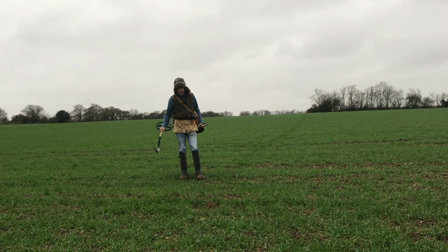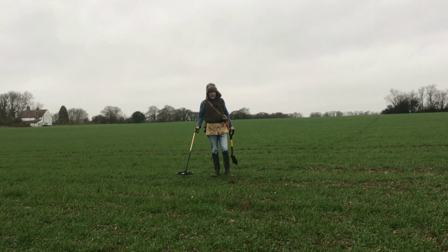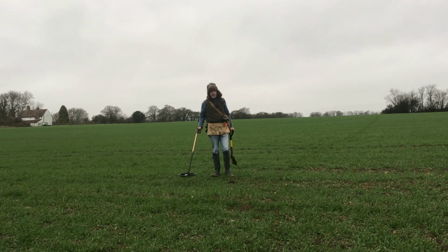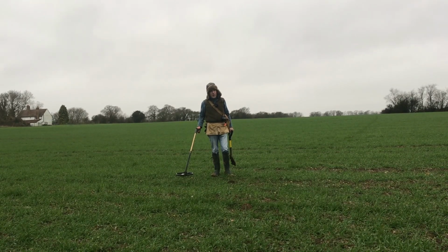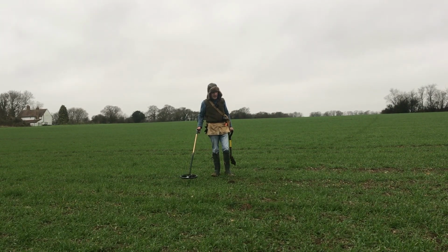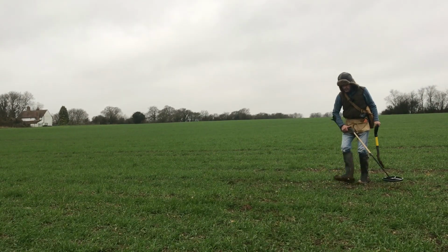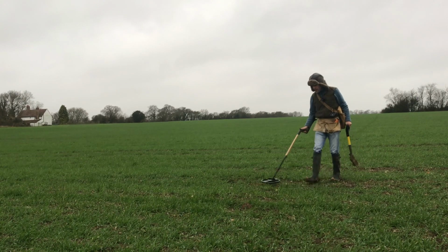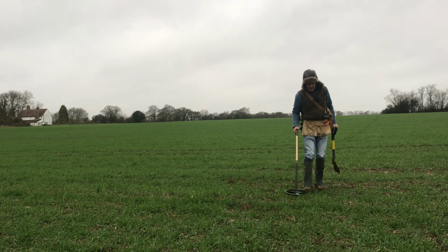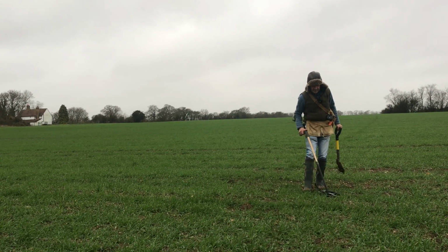I can get really close to the ground. There's quite a lot going on in this field. It's not the same as the last one. There's a lot of iron and very little trash, so good sounds tend to be, might not be great finds, but they're never really very trashy. It's always cartridges, rifle rounds and stuff like that, but no foil, fortunately. You can hear the iron in the ground. It's picking out the half decent sounds amongst it, like that.